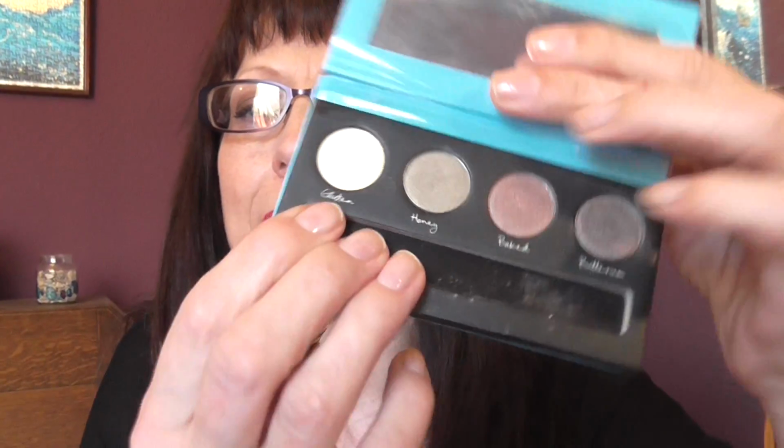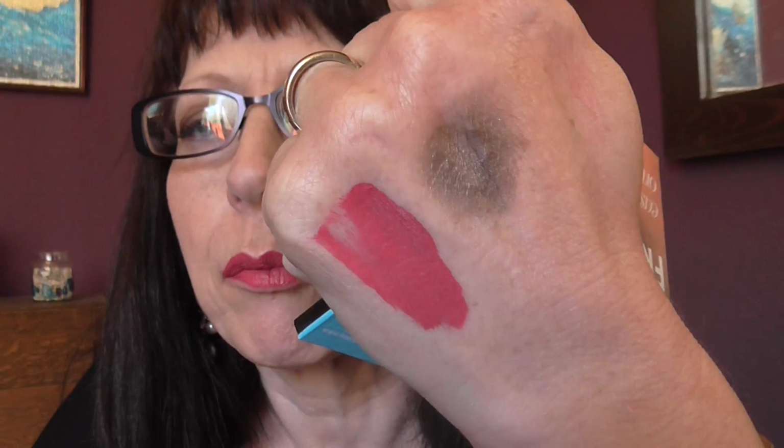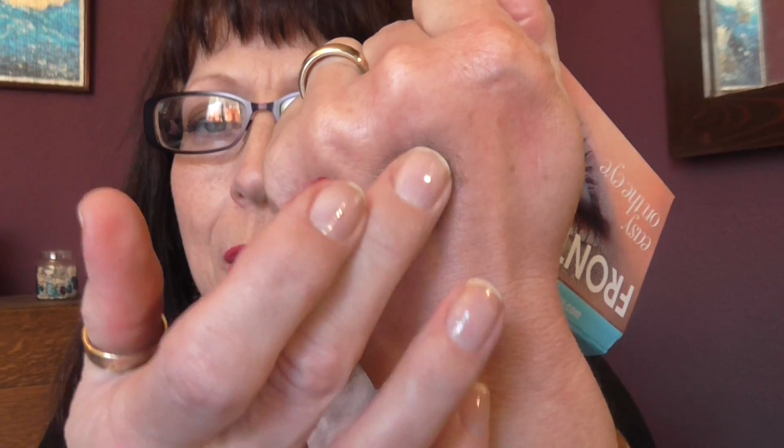Right, the colours you've got in here are Glisten, Honey, Baked, and Butter Rum. Right, we'll swatch this one first. Oh, it's not easy to hold on to. So that's the Butter Rum, and it's got a little bit of sparkle. It's a bit of a reddish brown, it's hard to see, and there's a little bit of a taupey reddish brown. Yeah, I'm terrible at trying to describe things.